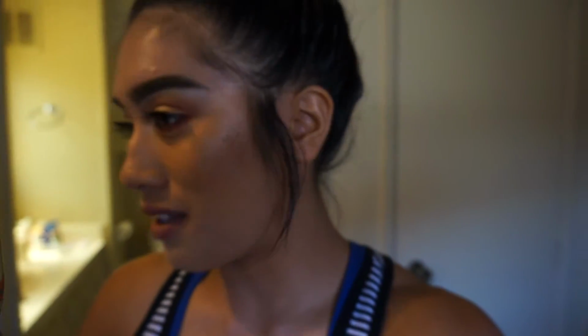I'm trying to find the lighting though. The lighting is insane. But I mainly have oil on my forehead and right here. And the highlighter is making it look a little bit more oily, but I love the highlighter. I have no complaints about the highlighter. It's just the foundation is getting oily, if you guys can see that. So you do need to powder.